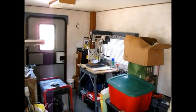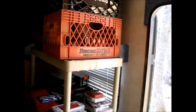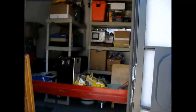Everything is perfect. Everything is exactly where I left it, anyway. Perfect it is not, but everything's in place. Good. Nothing moved. Nothing fell. Not a single thing fell. Very good. I was worried about that. Well, here it is. The home of the workshop.